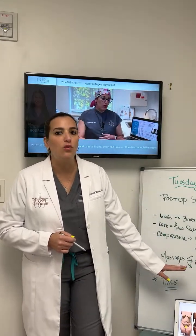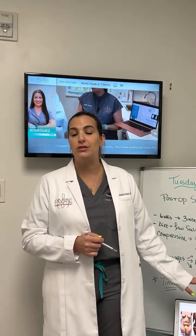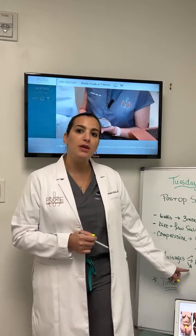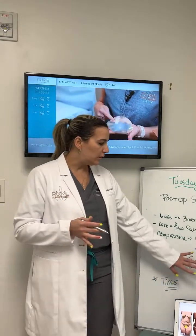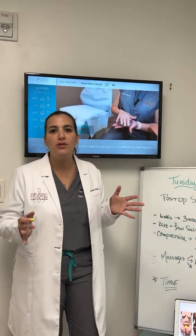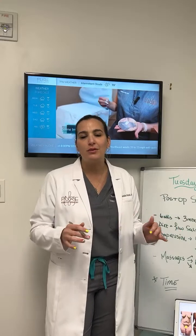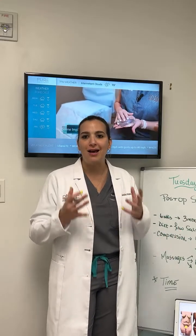Tummy tucks, mommy makeovers, usually 10 is okay. You don't need as many because the amount of liposuction is not as much. But for lipo BBL cases, usually 20. So this little math of 777, that's 21 total, is something to guide you. I mean, everybody's different. Everybody's going to need different amounts of massages. This is just a guide, okay?